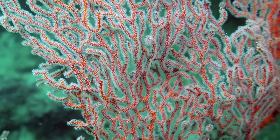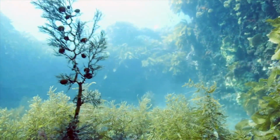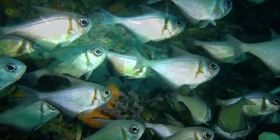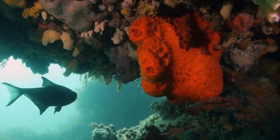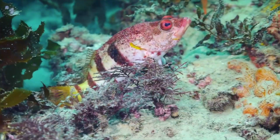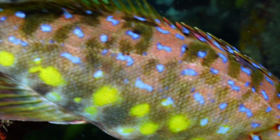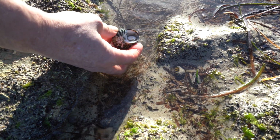Southern Australian temperate reefs have a high diversity of plant and animal life. They are important for our fisheries and act as rainforests of the sea. They support a high diversity of species, most of which are unique to our region. In South Australia, there are over 400 different species of fish, over 1,200 plant species, and more than 6,000 invertebrates.